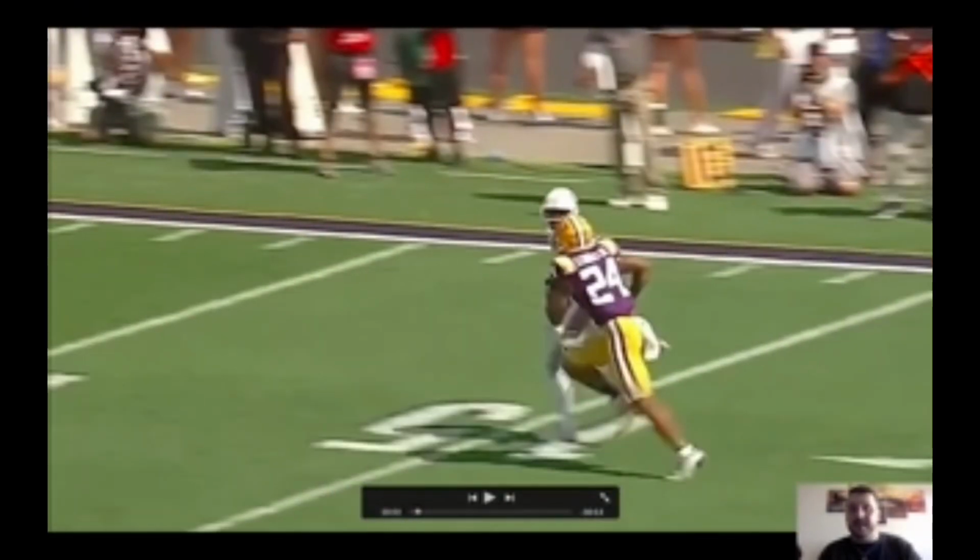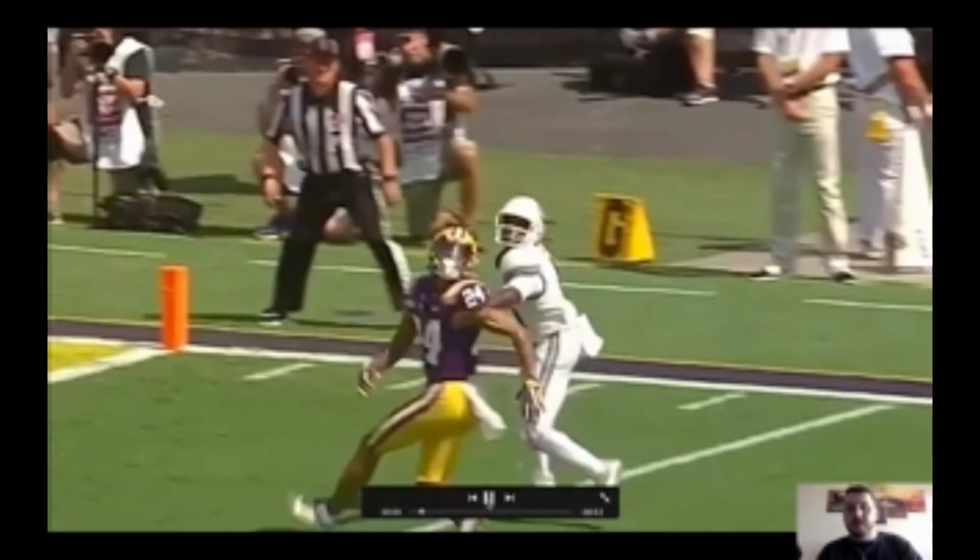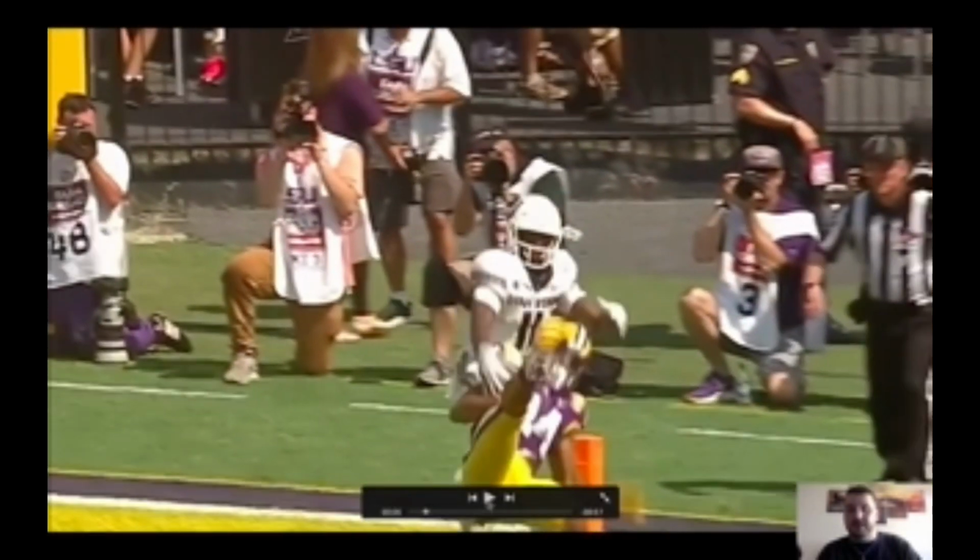Now he's in a trail technique here. He's in a trail technique, and he's baiting the quarterback, thinking that the wide receiver has a step on him. Flipped his head right here. Flips his head, looking for the ball. Now he's kind of in his hip pocket. High points the ball, makes a play, makes an interception.